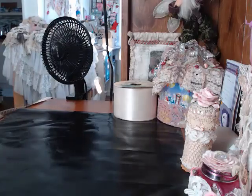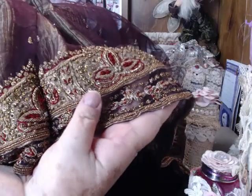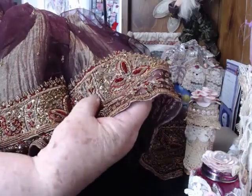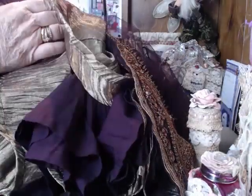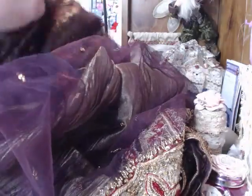And I found this sari dress. How do I show you? Let's start with the bottom. Here's the bottom, and it's kind of a mauvey color, and this has a red in it, lots of gold, well, almost burgundy, not red, and lots of gold. And then this is a gold, and then sort of a burgundy color underneath, and the overlay is, I call it a plum color, and then it goes up to the top, which is like this.